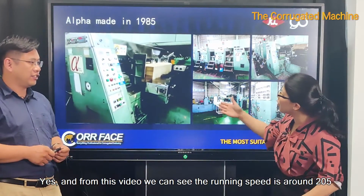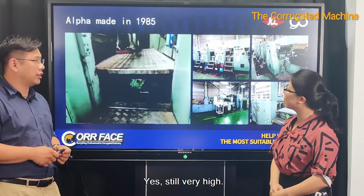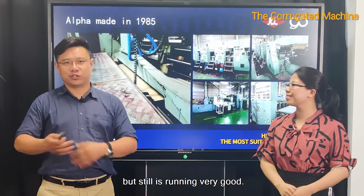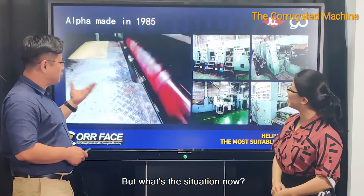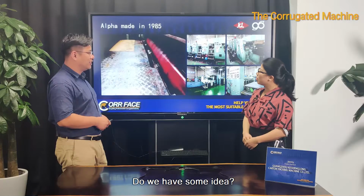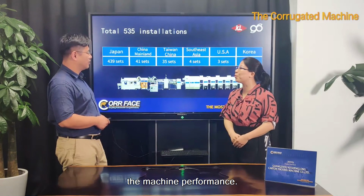Yes, and from this video we can see the running speed around 205. The speed is still very high. Yes, still very high. So basically, you can see this is a very old machine, but still running very good. As we mentioned, SHINKO is a very historical company. But what's the situation now? Do you have some idea? I got some feedback from this customer. The machine is still running well, and they're still satisfied with the machine performance.